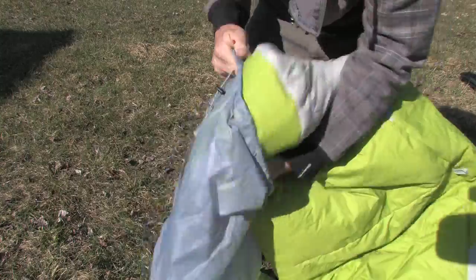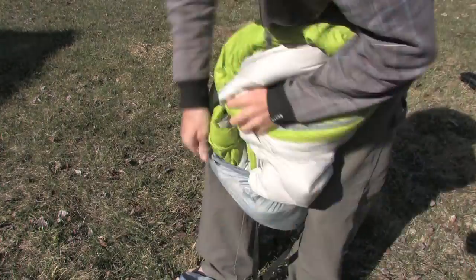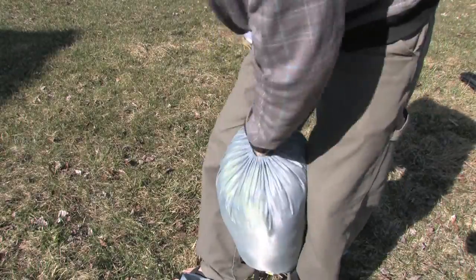Details like the zippered chest pocket, sleeping pad security loops, and included compression stuff sack add even more value to this well-priced bag.